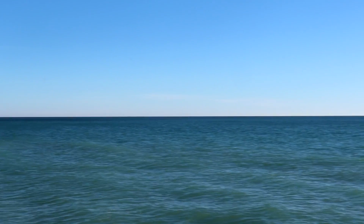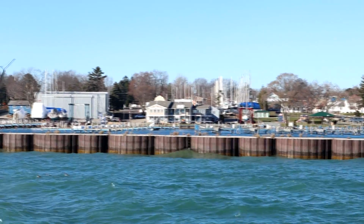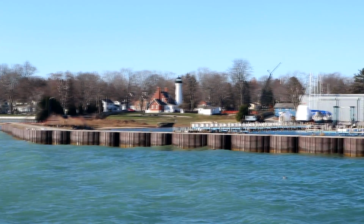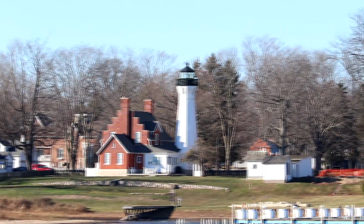And we're here at the end of the breakwater. This is a really cool view. You got cool views of Lake Huron and of course the harbor back that way. This beautiful lighthouse is the Port Sanilac Lighthouse. This was built back in 1884 and was first lit in 1886.